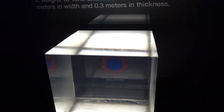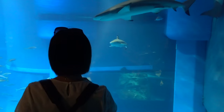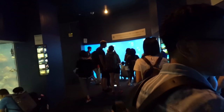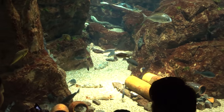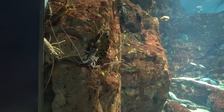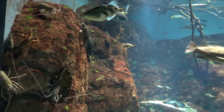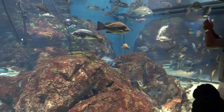This is how thick the aquarium glass or acrylic is. That's what it takes. Interesting. This is apparently salt water as well. I don't know, the colors of the fish are really drab. It's a freshwater fish.